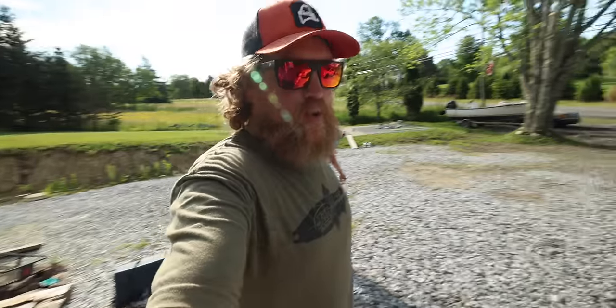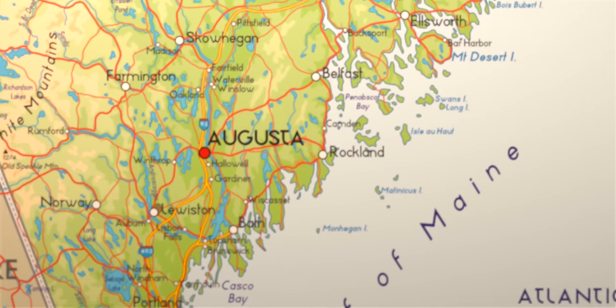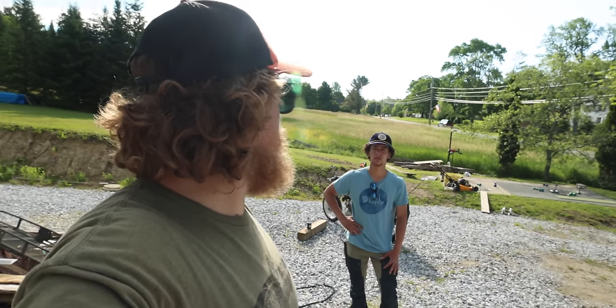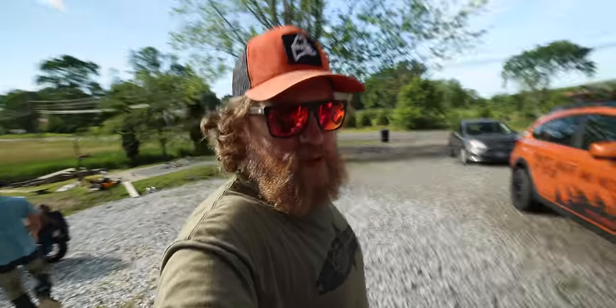Ready to go. All right, I'm excited. Let's ride. All right. Wheels down. So today's goal is we're actually heading to... Where are we going? Harpswell. So we got an hour and a quarter ride to Harpswell. And we're gonna catch some stripers. We're gonna go out on the boat with his buddy Brody. Catch a keeper striper. Let's hit the road. Let's go. Enough talking. Time for some adventure.